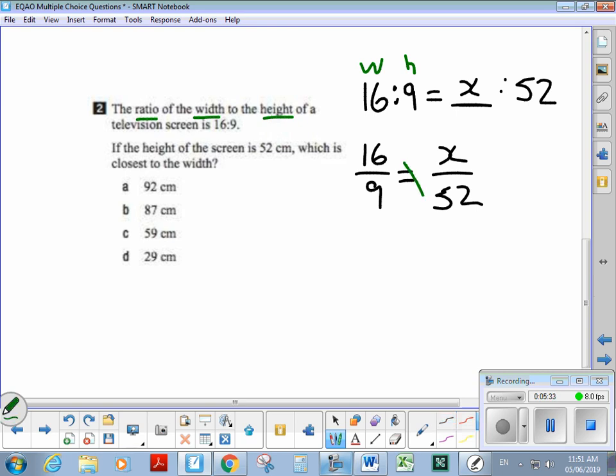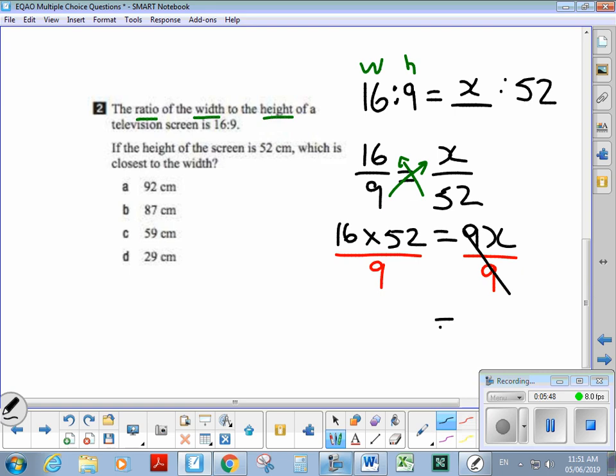Regardless of your method, I'm going to work this one out because it is review. So we cross multiply. 9 times x is 9x. Get the x by itself. So you're using your algebra skills here again. This is how they test those algebra skills. We get an answer of 16 times 52 and divide that by 9. I get 92.4 repeated. Is there an answer close? Oh my goodness, there is. So if you answered A, you got this question correct. Good job, good job. All right, next.